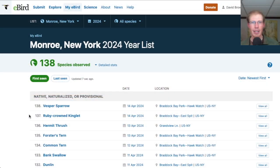I picked up 2 new species for the season today, which were a ruby-crowned kinglet at the East Spit and Vesper Sparrow at the Hawk Watch.